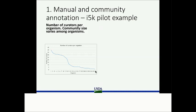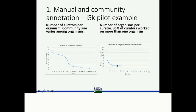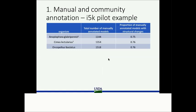The second graph shows you the number of organisms per curator, so that shows the dynamics of how curators interact among organisms. Again, on the x-axis, we have curators by their individual number, and on the y-axis, the number of organisms that each curator focuses on. We have one super curator on the left here who curates 14 organisms, and some here who just work on one. Over 35% of our curators for the pilot worked on more than one organism. So there's some synergy in using the i5k Workspace to do your community annotation.